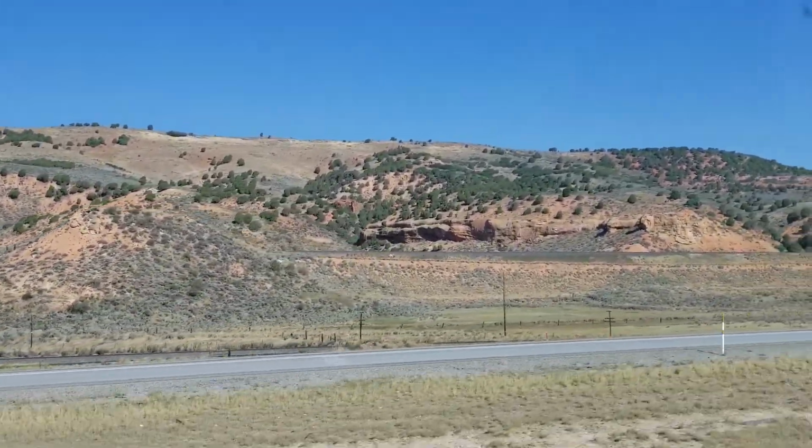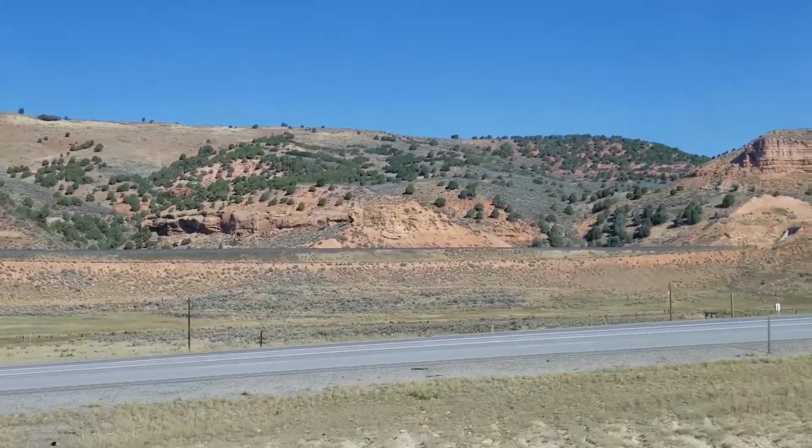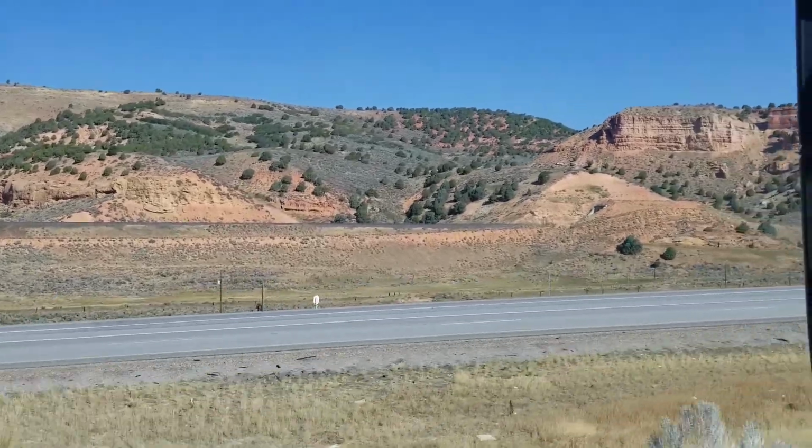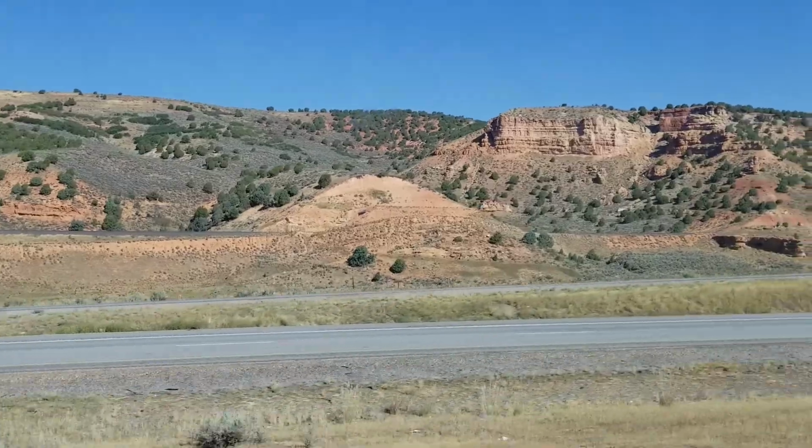Hey, there's a tunnel on the high line still. Guess I never noticed that before. There's a tunnel right there. That little hill right there. The low line is still down in the valley.